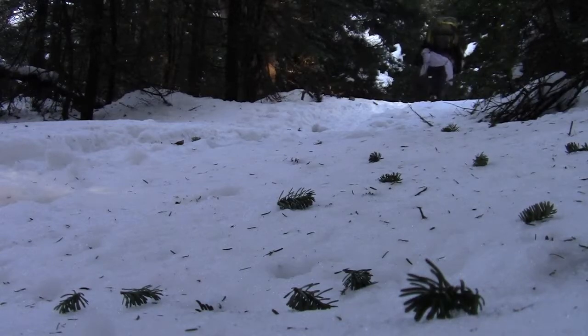From here on out, like I said, we're pretty much at the peak, so it's pretty flat. It's going to go up a little more, but we've pretty much done all the climbing. So at this point we're around 4,100 feet. And the peak is, I think, 4,180 or something like that. So it's pretty much flat, just walking along the ridge till we get there.